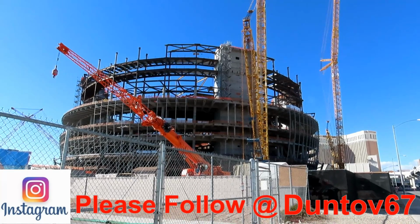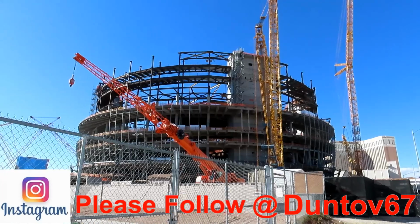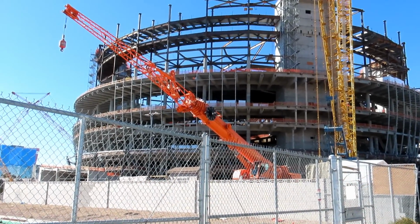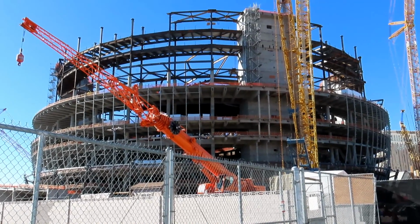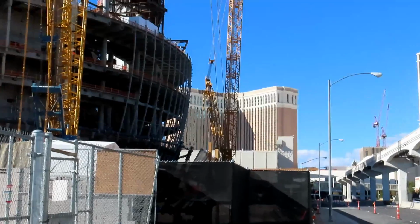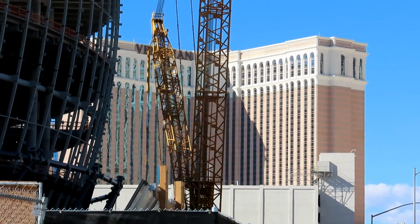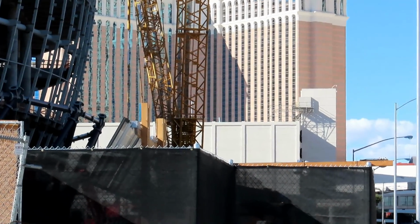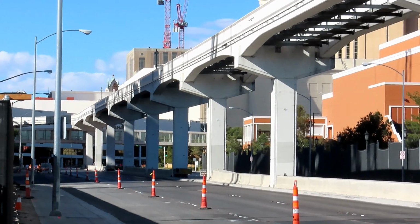MSG Sphere at the Venetian. So this is the Madison Square Garden. This is going to be like an events concert venue that they are building behind the Venetian. Let me pan on over so you can see the Venetian behind this crane here. So the Venetian is right there on the corner of Spring Mountain and Las Vegas Boulevard. Until you get to this side of the road, then this street here is Sands Avenue.